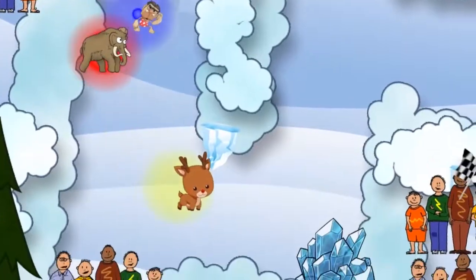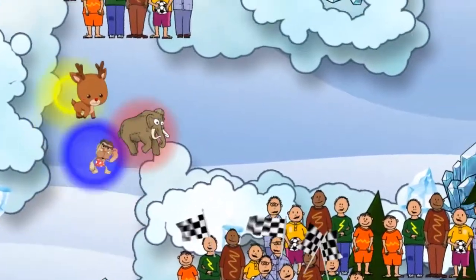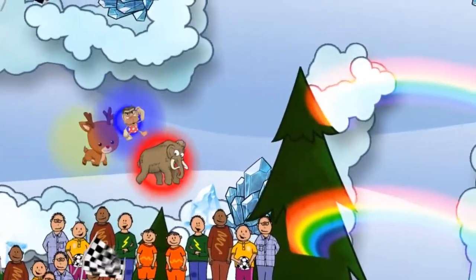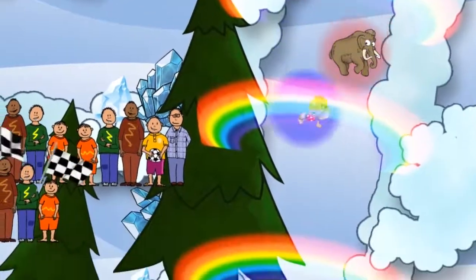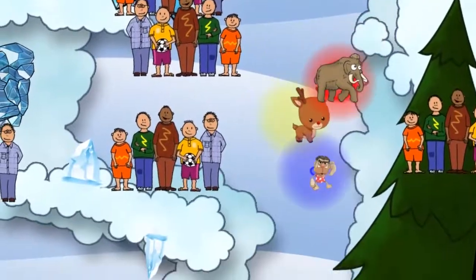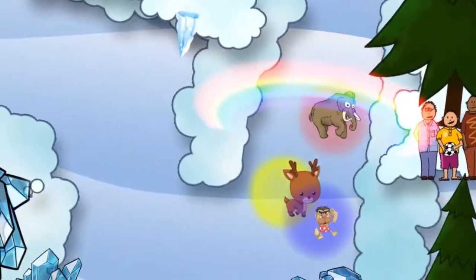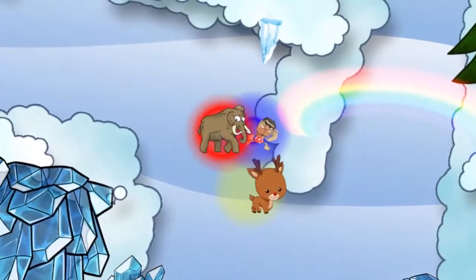Yellow takes off for an early lead, leaving red and blue behind. But red doesn't want to give up that easily, and now red is in first place. They're bumping into each other around the corners, and quickly blue slips into first place, but yellow hasn't given up either. They're going down, down around the corners, bumping into each other and sliding around the corner.